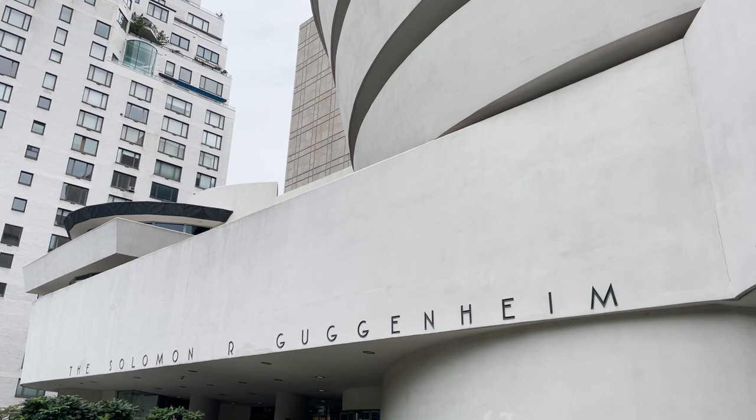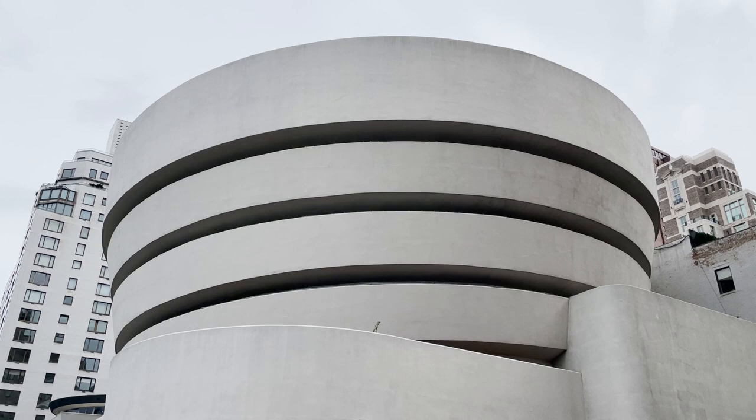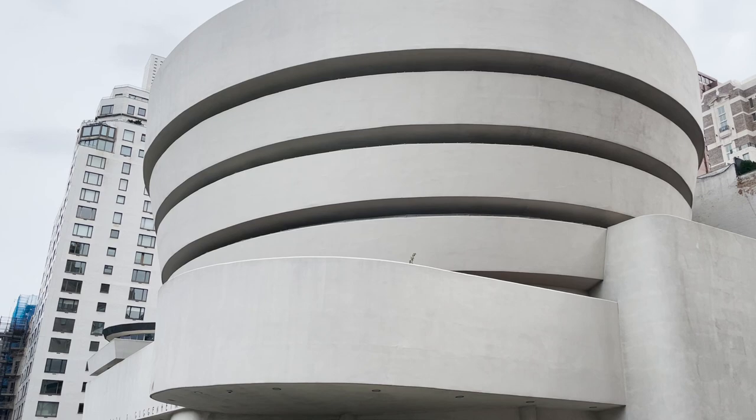The Guggenheim. Designed by American architect Frank Lloyd Wright, it exhibits Impressionist, Post-Impressionist, modern and contemporary art, with a permanent exhibition that includes works by many modern masters, as well as rotating temporary exhibitions.